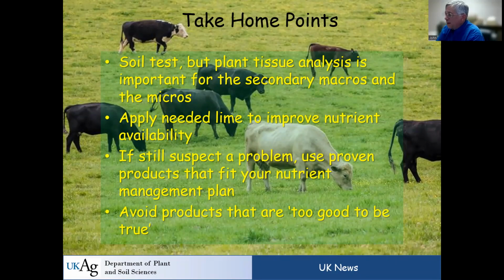If you still suspect a problem, use proven products that fit into your nutrient management plan. You might be able to find a way to put them in your pop-up. You might be able to find a way to put them in foliar. You might be able to find a way to blend them in. But there are good products out there that are proven. And avoid products that, when you get a feeling they're too good to be true, they probably are.